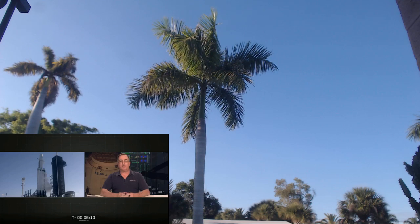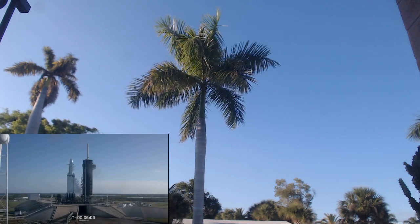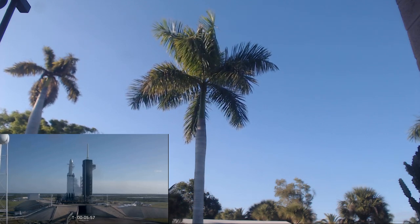We're currently T-minus 6 minutes, 10 seconds from liftoff. Now, fuel loading is completed on the Falcon Heavy. Liquid oxygen loading is continuing. We'll wrap up the very last of it at T-minus 2 minutes on the second stage.